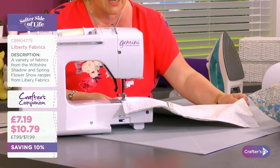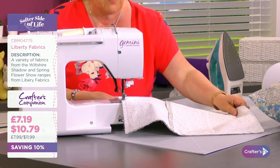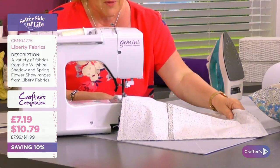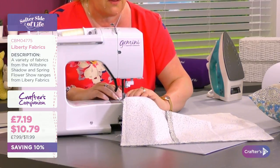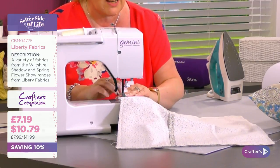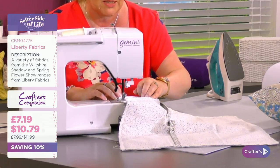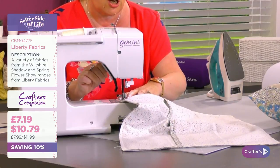If you've had sciatica, if you've had a hip replacement, if your feet are painful, if you have that thing that I can't remember the name of, where you get pains in the bottom of your feet, and you struggle with a foot pedal, having this start stop button feature on a computerized sewing machine, like this electronic sewing machine, is truly amazing, I promise. You'll never want to use your foot pedal again once you start using a start stop button.